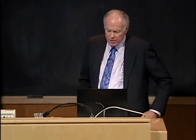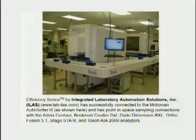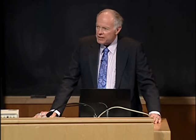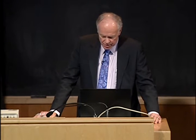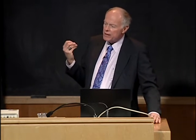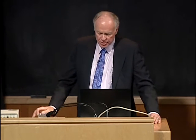So, some of these newer total lab automation systems. This slide is a photograph of an ILAS series. ILAS is Integrated Laboratory Automation Solutions, Inc., based in Detroit, Michigan. Some of you may be familiar with Bill Neely, a well-known pathologist at the Detroit Medical Center. This is his company that he founded based on the automation systems that he had developed in his garage or his basement over a period of many years. And he turned it into a business. And his real forte is that he can put together a very inexpensive system that can serve a hospital lab.